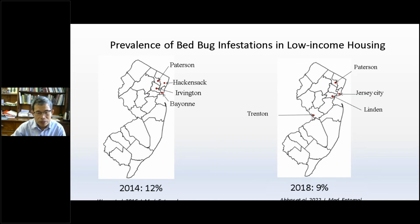Again, in each city, we surveyed the low-income housing by placing monitors, doing visual inspection, and interviews. We surveyed a total of about 1,700 units, and among them, 9% had bedbug infestations. So from 2014 to 2018, you can see the infestation rate reduced slightly.